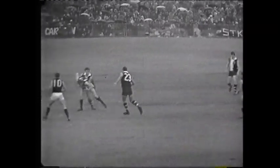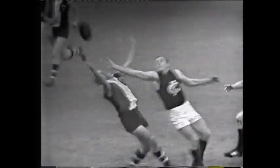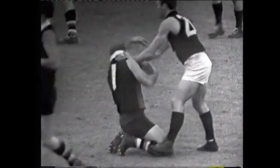Good knock by Minot. Some 10 or 15 yards. Gordon Collis gets rid of it out to Cliff Stewart. Cliff Stewart left puts it down towards the half-forward line. Board, head, better judgment, a great mark. Oh, a lovely mark.